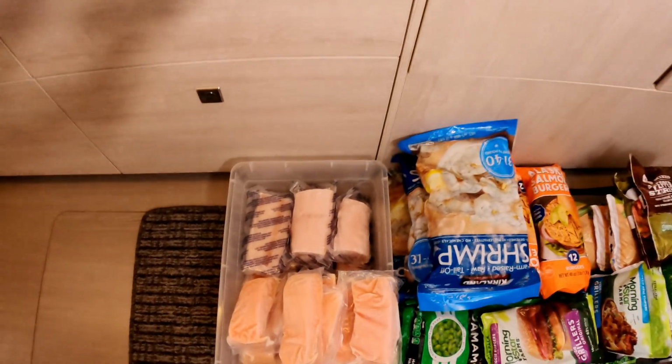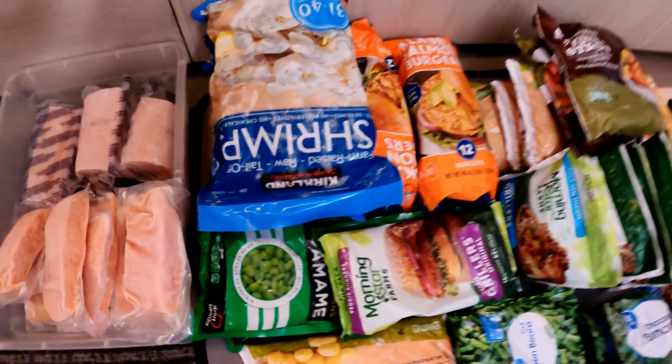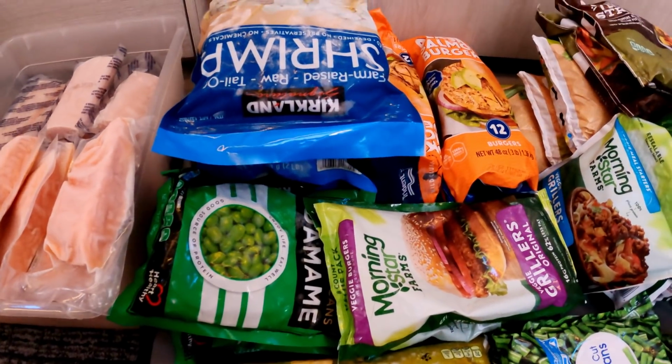So how much can we fit in that new freezer? And that is 3 2-pound bags of shrimp.